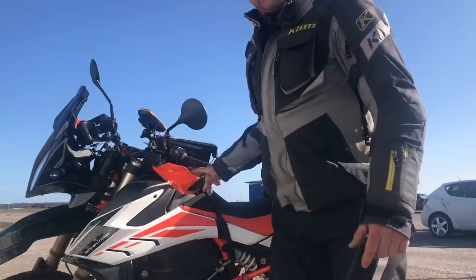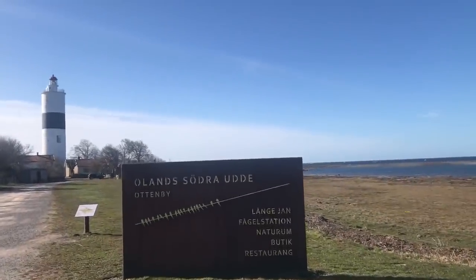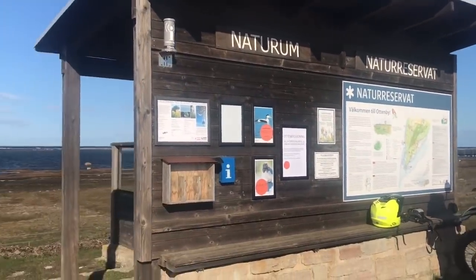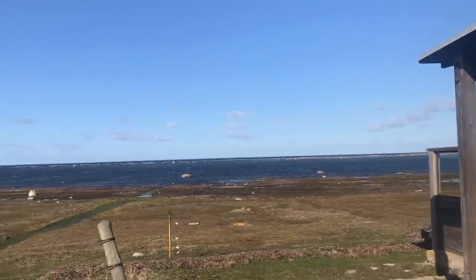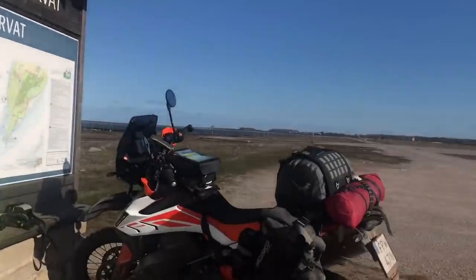I'll take a look now at the lighthouse, which I can show you, which is over there, and there is the sea. And if I get away from this interesting information sign, you will hear how windy it is. And that's going to be interesting because I need to cross the long bridge over the open water back to Kalmar. I hope I'm not blown away. Good, see you, and now some pictures from Öland.